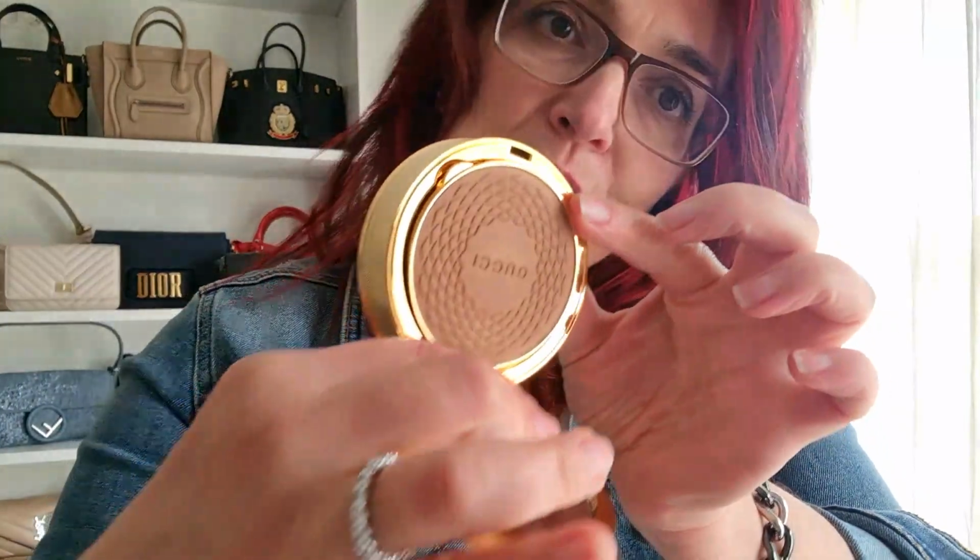So this, if you can see, although it looks a little bit golden brown, is more neutral. It's more of a cool brown, because a lot of my others are more golden brown. So I'm actually looking forward to using this. So tonight, new lippy, new eyeshadow, and new bronzer.